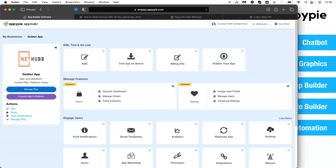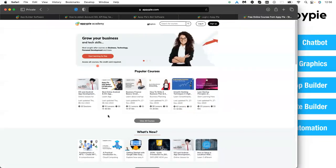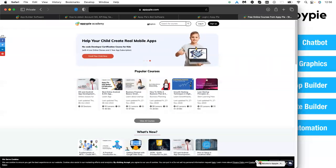Rich is asking a good question. Is this software available for education use? And yes, it is. So for those of you who are interested in the education sector, we do have academy.appy. This has some free courses as well as paid courses that you can take to learn about the platform, about all the different products we have. And we also have live sessions with this as well. We also have an education platform.